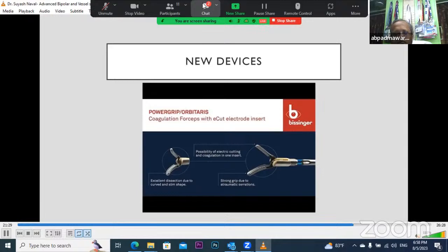Now, I'm not sure whether this could be included in the definition of advanced bipolar. There are similar devices in the Indian market called shearers, which have a similar working mechanism, but I'm not sure whether we can include them in the definition of advanced bipolar, because if they are not using the computerized and controlled feedback loop and impedance measurement to adjust the voltage and current that is delivered to seal the vessels, whether we should include them in advanced bipolar can be a matter of debate.